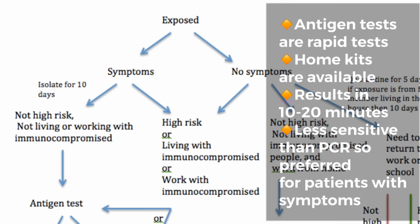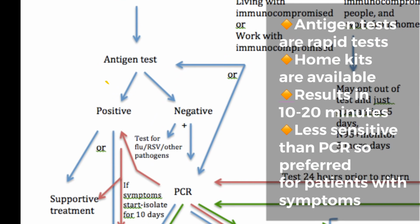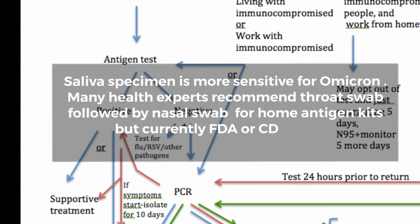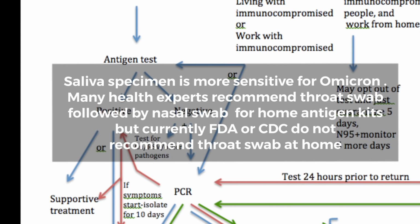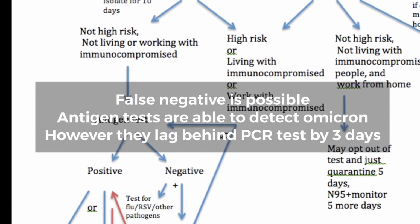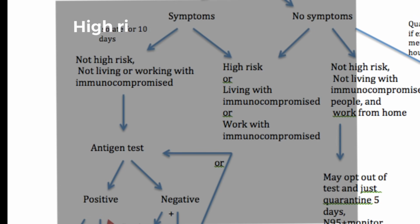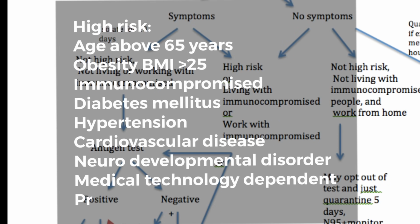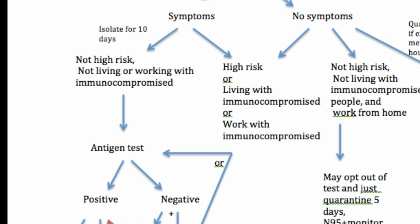Now, testing. First, do an antigen test. It has a very low false positive rate, by the way, especially if you do it the right way. And given the current COVID wave, in the presence of symptoms, consider a positive antigen test to be a positive. It is important to risk stratify. Do you have any of these conditions, or do you live with somebody with these, or work with people who are high risk? The best practice would be to confirm with a PCR test, but not necessary.